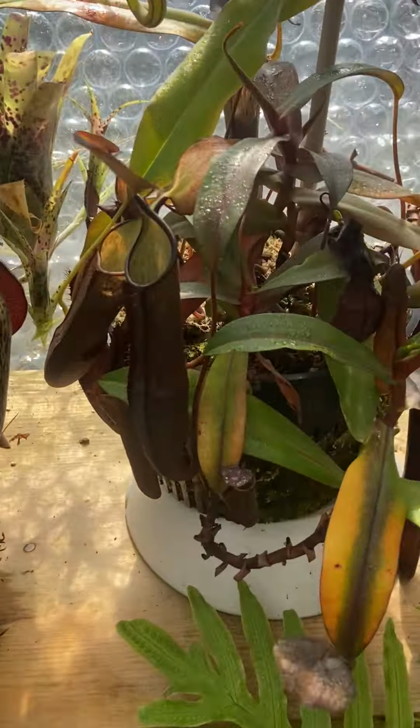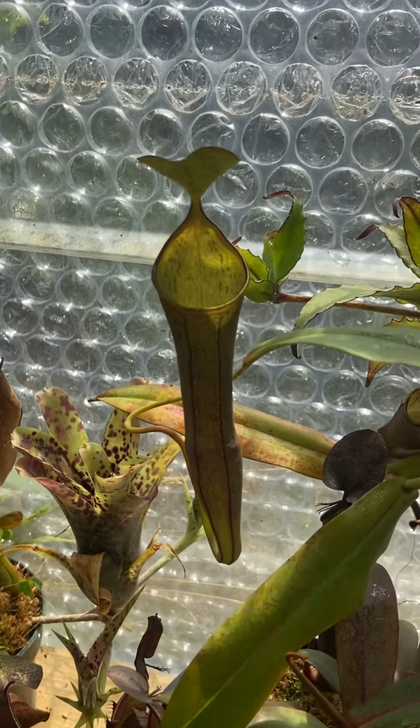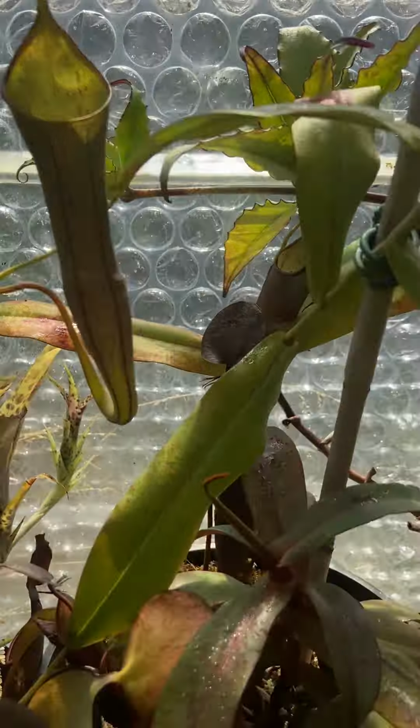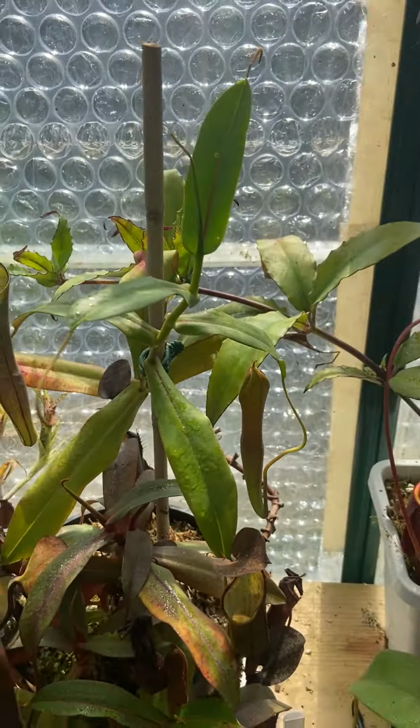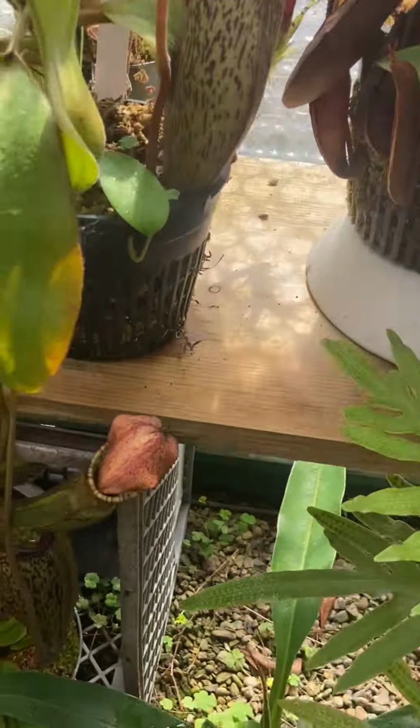Here we have Nepenthes ramispina. Here are the lower pitchers, the really dark ones, and then the upper pitchers are a little less dark and kind of more grayish brown. But I've had this plant since 2014. It's never flowered. Really hope it does at some point.